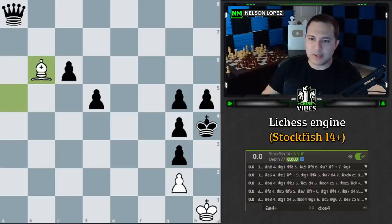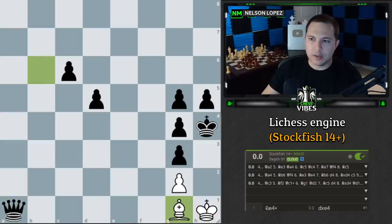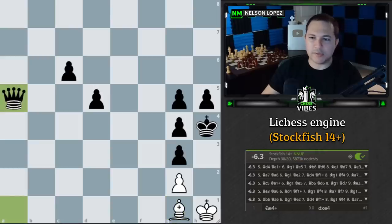Bishop to b6. Okay, let's take a look here. Check. All right. This one is already stalemate. Let's say the queen moves here. Whoa, Stockfish. What is going on? What's going on? You guys see that?